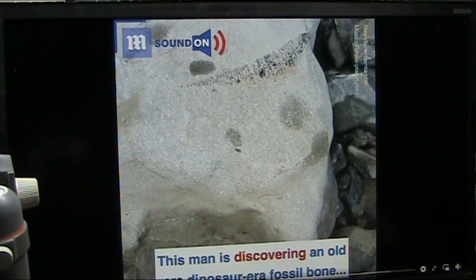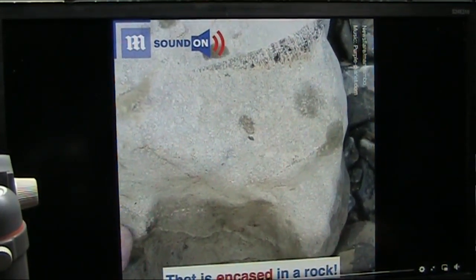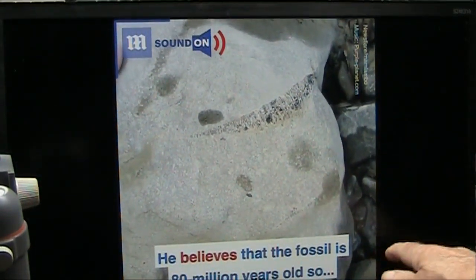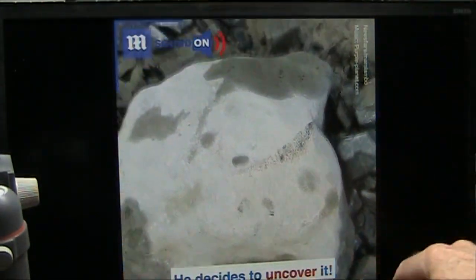I was impressed. He understands chemistry, you know. Anyway, here goes. So he says it's encased in a rock, but it's a bone. He believes the fossil is 80 million years old, so he decides to uncover it. He wants to get it out of that bone.